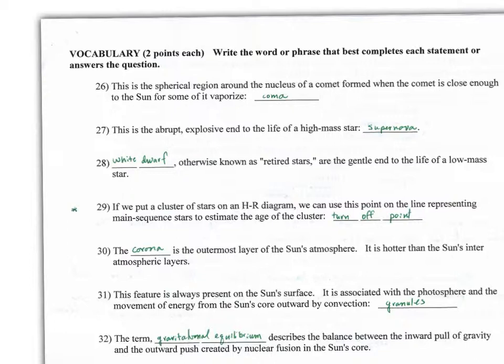Question 28, I was after white dwarf as those retired stars at the end of a low mass star. Remember, low mass for us was 8 solar masses or less. But if it's 0.4 solar masses, it won't even be a red giant. So there's something to that.